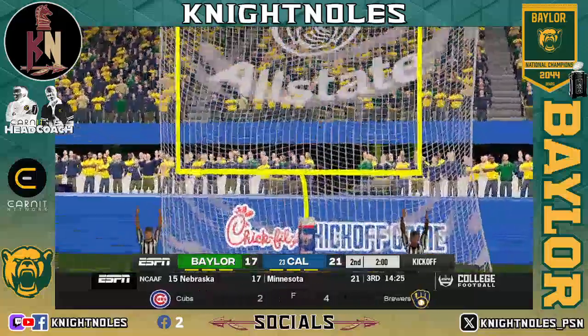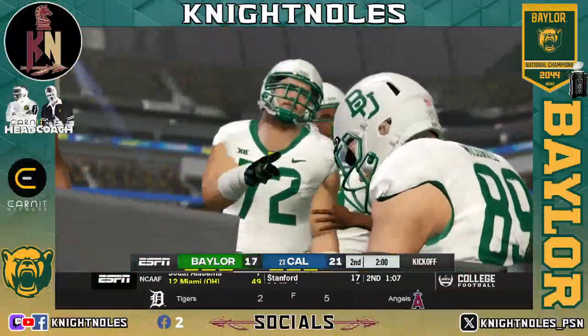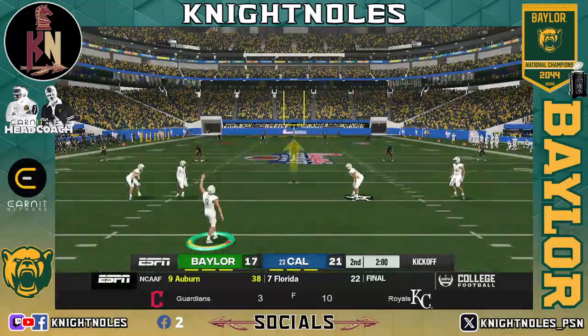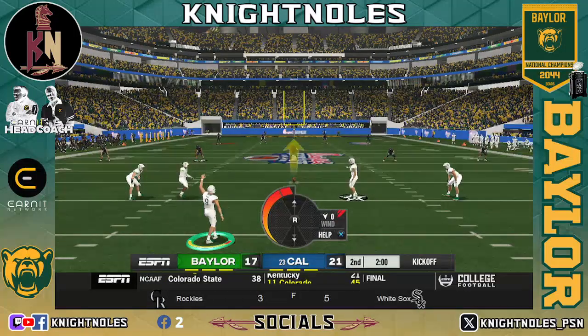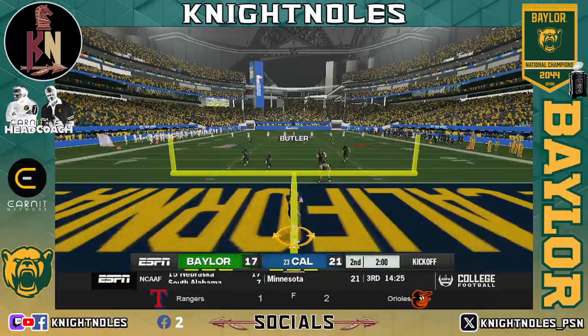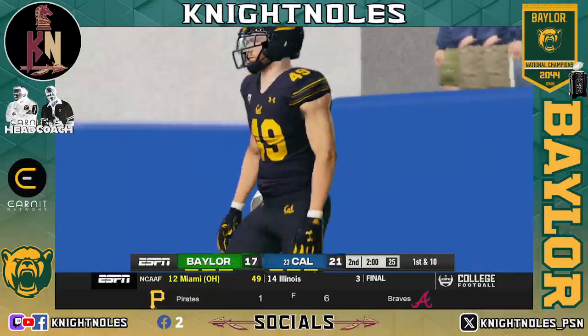Splits the uprights with the extra point. Baylor is lining up to kick this one off. He really got a hold of that kick. This one's going to be down in the end zone for a touchback.